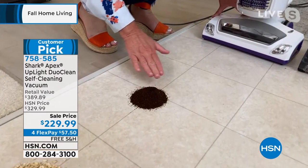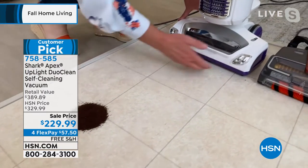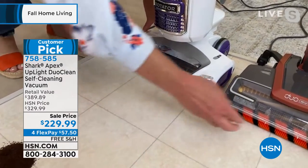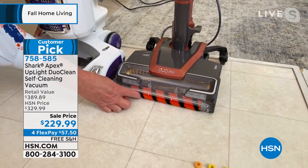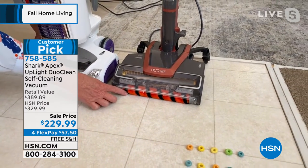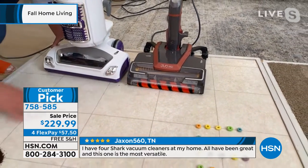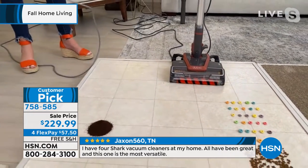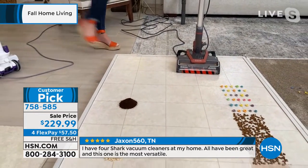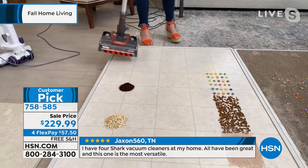You would normally have to sweep this up before you tackled it. This would push it all around. Look, we've got rid of that plastic panel so that this brush roll right here is always engaged with the floor. When it has direct engagement, it can annihilate, it can tackle messes. It doesn't matter what size mess, what size pile, what size anything, it'll get it.